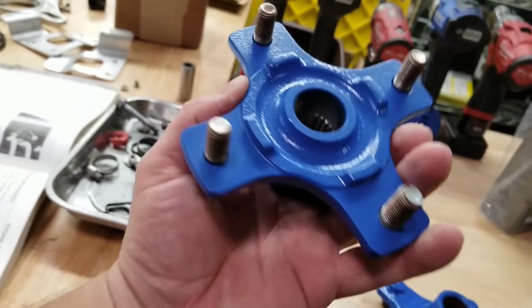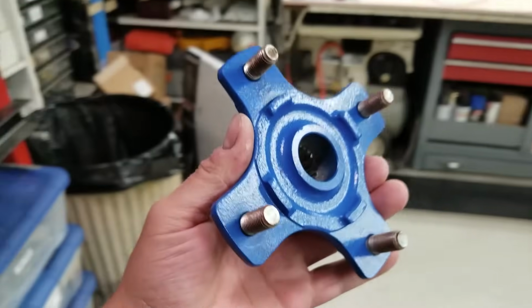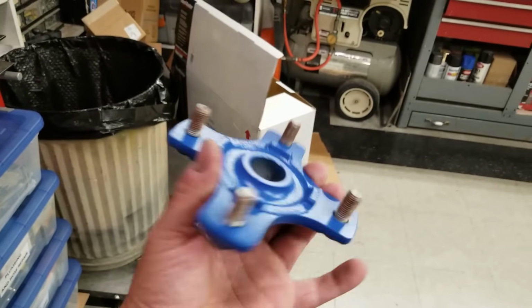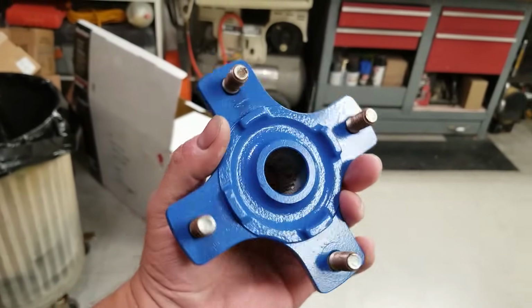I did paint the back hubs because, you know, I really just can't leave anything alone. But honestly, this color blue is pretty poppin'. It's pretty vibrant. And the reason I chose blue is because in the graphics, there's some blue that's about this color. So that should actually match pretty nicely.